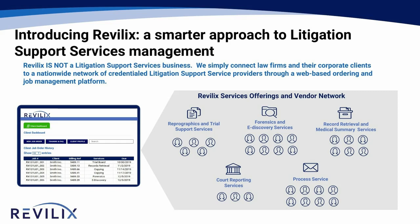Okay. Let's start with an introduction of Revilix and who we are and what we do. So let me be very clear. We are not a litigation support services business. We were started by some very seasoned litigation support services vendors with deep backgrounds in that business who had grown frustrated, along with the panel firms and the corporations that they worked with, and tried to find a way to better manage job orders, better manage expenses and invoices, and really just have a better idea of what's going on in the overall environment. So we simply built this system to connect you, panel law firms, and your corporate clients, in this case, Tokio Marine HCC, to a nationwide network of very credentialed and vetted litigation support services providers through our very easy to use and intuitive web-based ordering and job management platform.